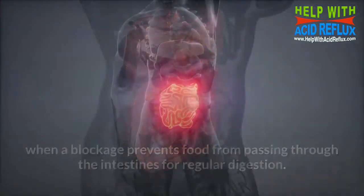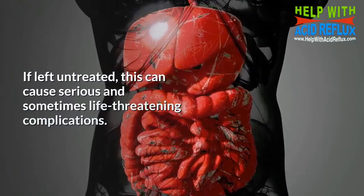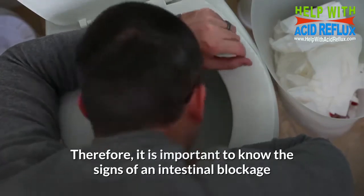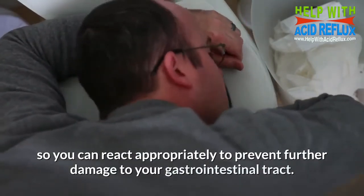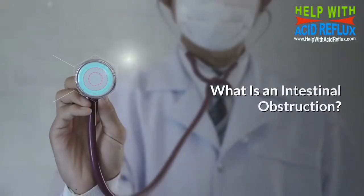regular digestion. If left untreated, this can cause serious and sometimes life-threatening complications. Therefore, it is important to know the signs of an intestinal blockage so you can react appropriately to prevent further damage to your gastrointestinal tract. What is an intestinal obstruction?